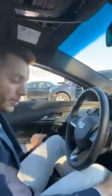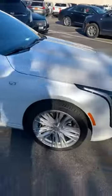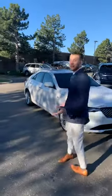All right? So if you want to have one last good look, let's hop out of this bad boy and take a nice little wave goodbye. Let's get one last good look at this car. Absolutely beautiful. All right. Working out the kinks, but this is the first of many, so we will get better and better as we go.